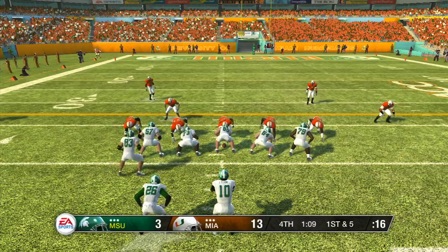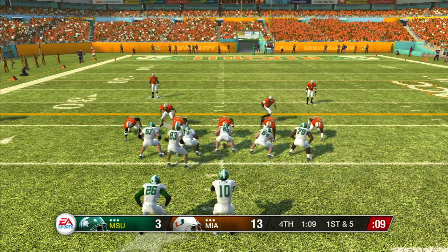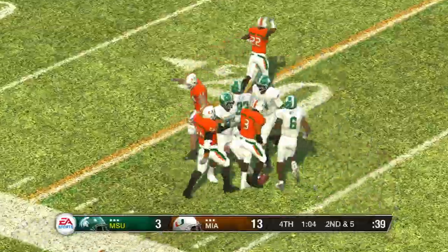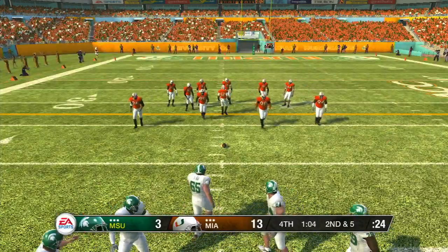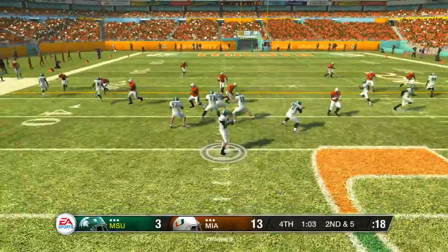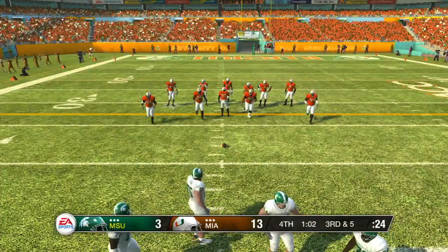Man in motion. Throws it to the outside. This one will fall incomplete. Kirk, didn't that kid tell us he used to play tight end in high school? Maybe he meant a blocking tight end in the goal line package. Throws incomplete, intended for his wideout. So we're looking at another third down here.